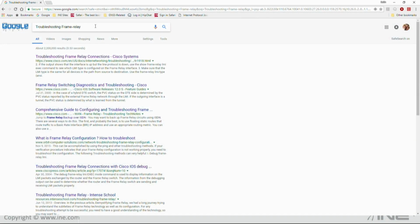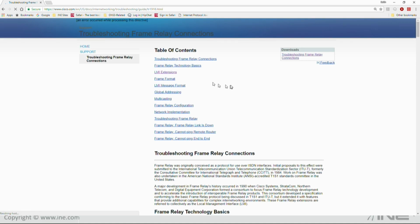I want to share with you guys, for those of you who have little or no experience with frame relay, a great resource I found to help you study for that. If you go to Google and type in "troubleshooting frame-relay," here's a great document from Cisco, "Troubleshooting Frame-Relay Connections." You'll want to go to that document. It's kind of an old document and it's got some errors pulling up here, so I would recommend you go to it right now or very soon and download it as a PDF, because it might go away at some point.